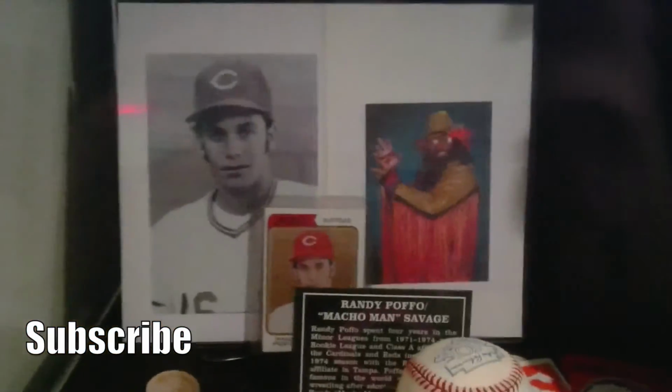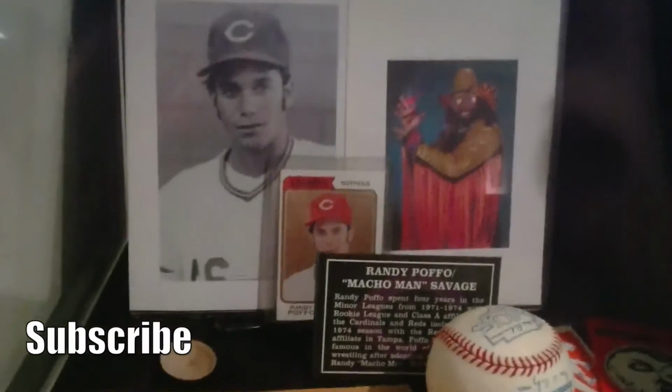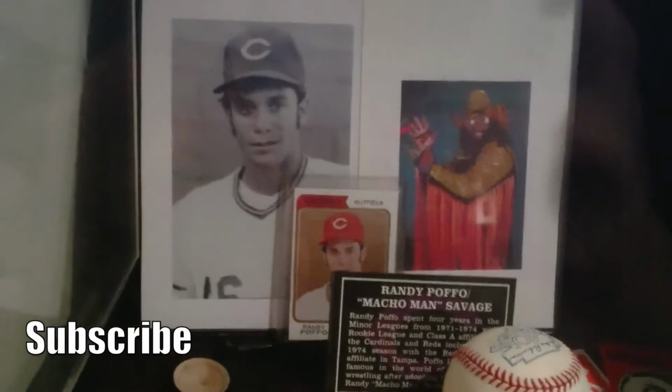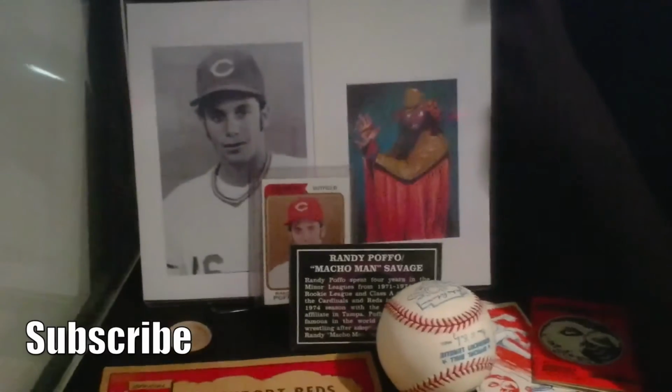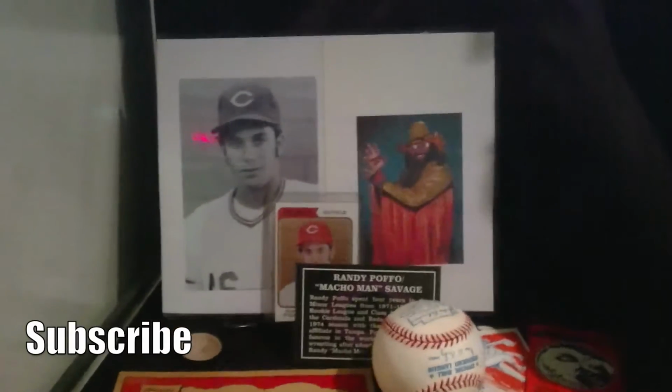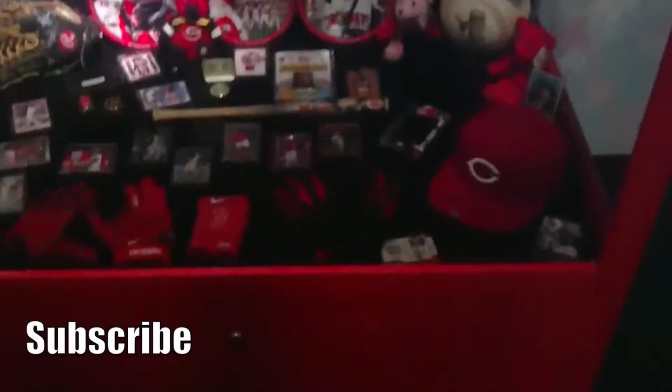And this exhibit, of course, the Macho Man Randy Savage actually spent some time in the Reds farm system. There's his baseball card. Randy Poffo is his real name. Very cool to see the Macho Man, one of my all-time favorites, in the Reds Museum.